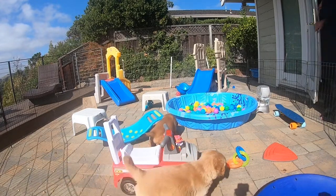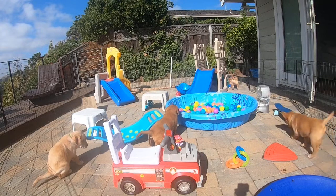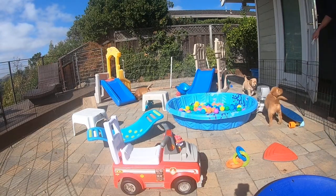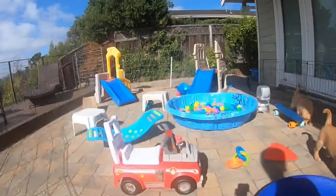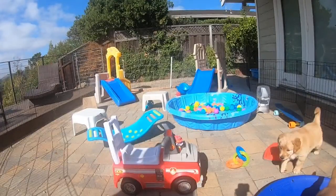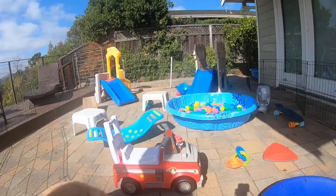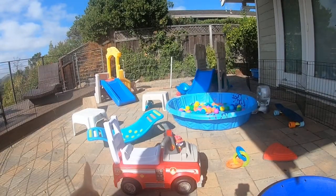Going to put the shade out. I don't like to be in the sun playing around for a super long time. These puppies really do have it made.